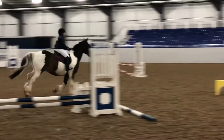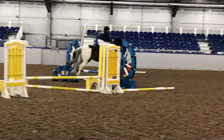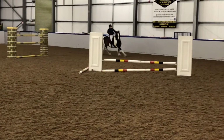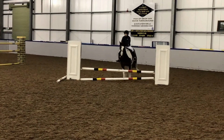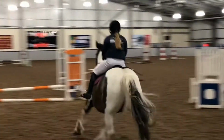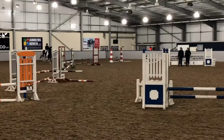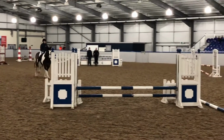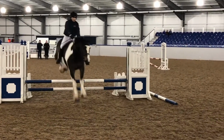So this was actually where I went to college, but we can use the arena at night. We've got small competitions, so I took him to get him again used to bigger crowds and busy arenas. Because he was nervous, he was quite fast coming up to the jumps, but I was really pleased with him because he wasn't badly behaved, he took it very well. And we actually had quite a nice round.